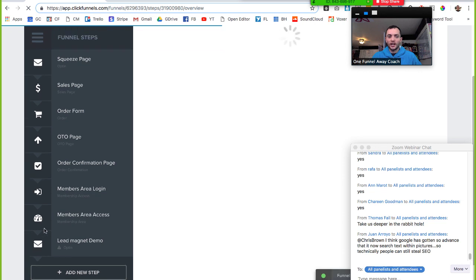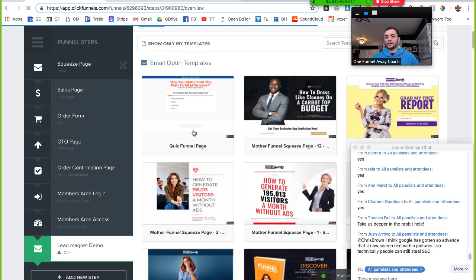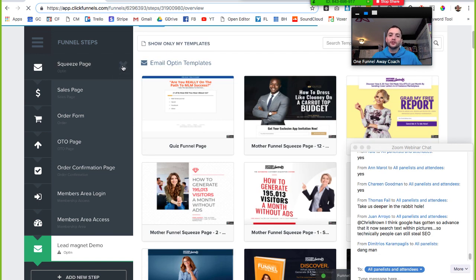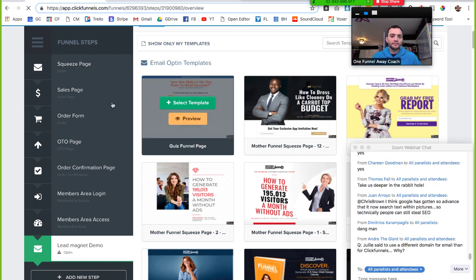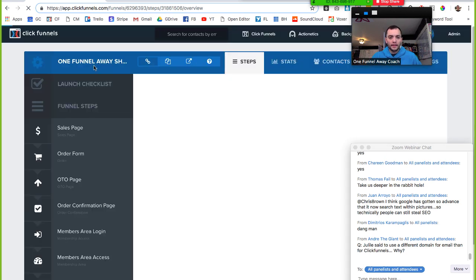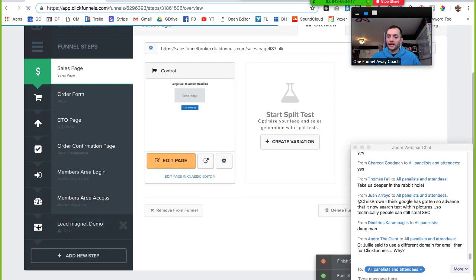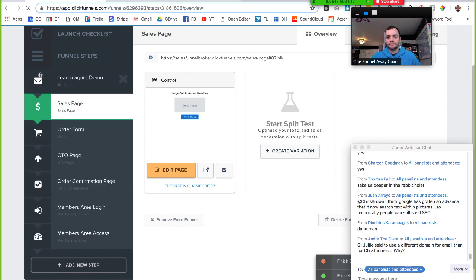There we are. Now, because ClickFunnels is awesome, let's say I wanted to kill the current squeeze pages that are on there. Again, I would not recommend that you do this. I'm showing you guys the power of this stuff. So I'm going to delete this first page right there. Okay, I'm going to click on this one right here, and I can just drag it on up.